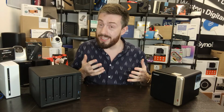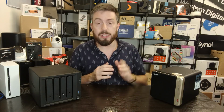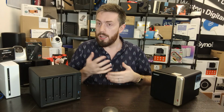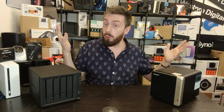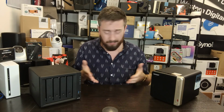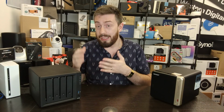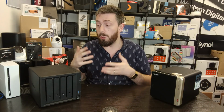Now, as time wears on, this is going to become more affordable. It's going to be lowered in price. It's going to be more available, and therefore the price will drop, and there'll be special offers. But right now, at the time of recording, between these two devices, this system is by far the better value proposition in terms of what you're paying for it.